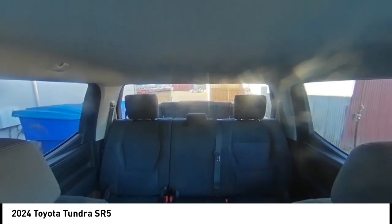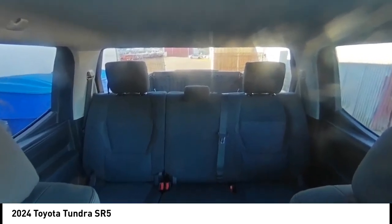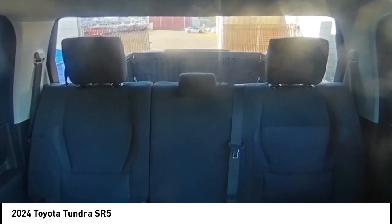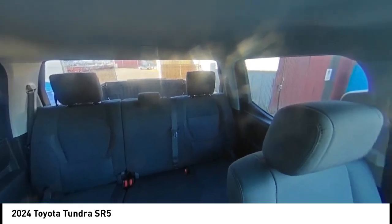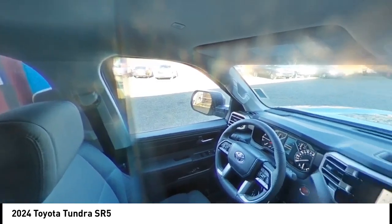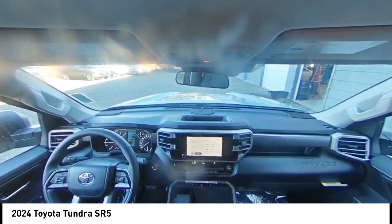Here are some of this vehicle's great options: traction control, dual airbags, air conditioning, alloy wheels, power steering, four-wheel disc brakes, trip computer, security system, fog lights, rear window defroster.